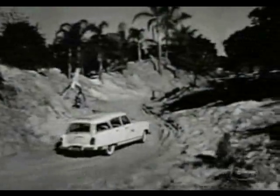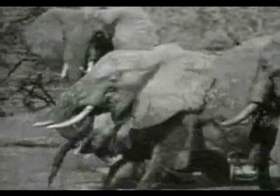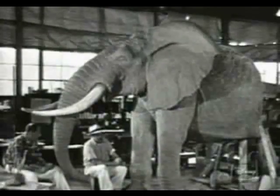Continuing our dry run, we're moving into African waters. And from the treetops comes the chatter of birds to mix with the cries of wild animals on the banks below. Elephant country. And to match these true-life adventure scenes, here's one of the plastic pachyderms being modeled in our shops.